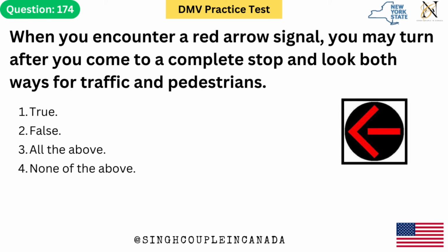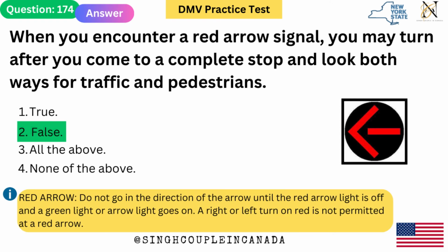Question number 174. When you encounter a red arrow signal, you may turn after you come to a complete stop and look both ways for traffic and pedestrians. 1. True. 2. False. 3. All the above. 4. None of the above. The answer is 2.